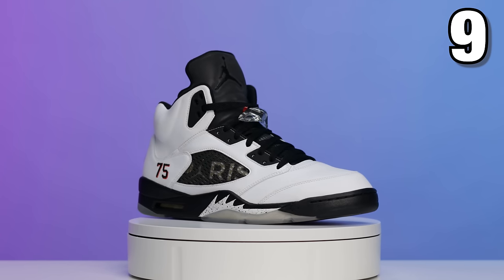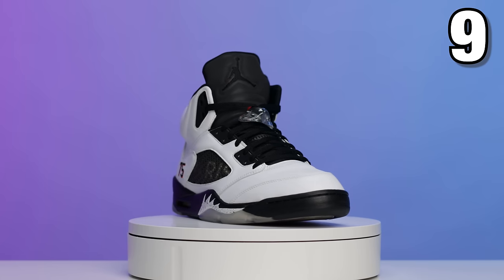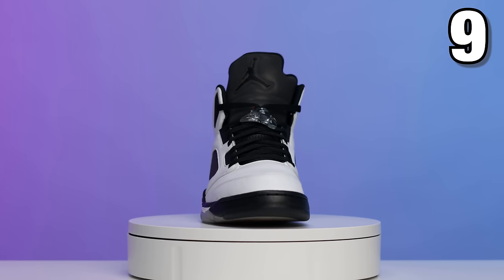Paris on the inside, similar to the SB, to the Supreme 5s as well. And it's a great shoe. I haven't even had a chance to review these yet. I wore them to... I was gonna say you wore them. Yeah, I haven't had a chance to review them yet. I've just been wearing them. But I like the shoe a lot.